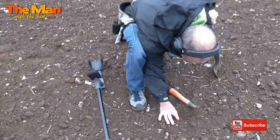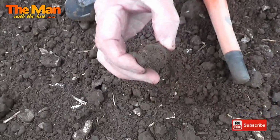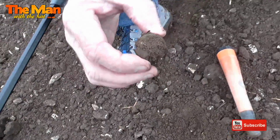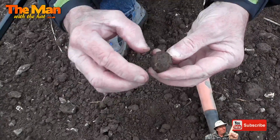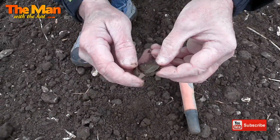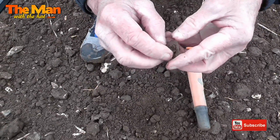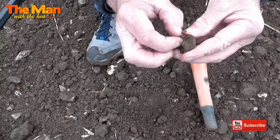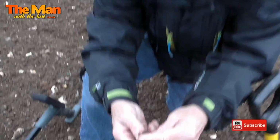So, ooh, it's looking interesting. We can see a nice edge on there. Button. It is. It's a button. Gutted. Oh, never mind. Yeah, definitely a button. It's a nice button. Well, that's one less for me to find.